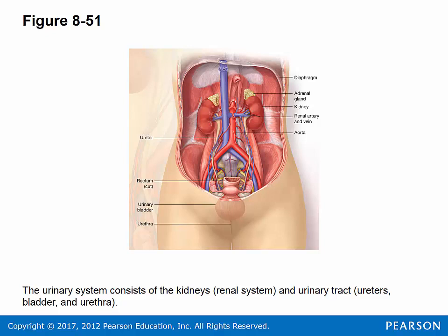Your urinary system. You've got your bladder, your kidneys, your ureters. This is where your urine's produced, drains down through the ureters, and collects in the bladder until the stretch receptors are activated, and they say go pee. And then you go pee. Once again, the sphincter is normally under voluntary control, but will go involuntary if you don't listen to it.